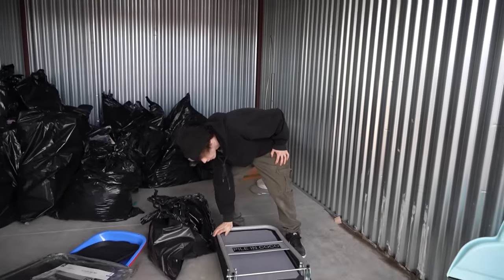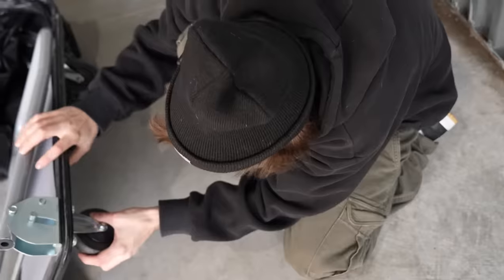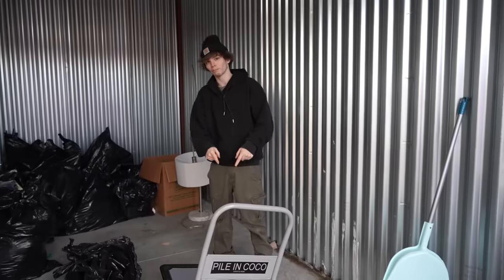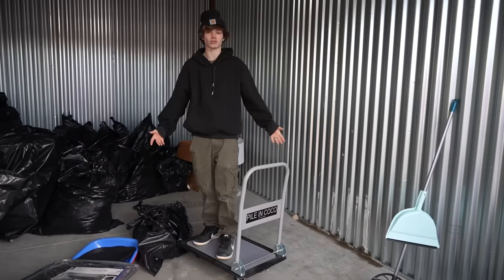Dude. Does it work? What happened? Oh, the bolt's not even on. Why would you do that to me? Get me all excited and not even have another bolt right there. Once we get the bolt on, this thing is gonna be dope. All right? Yo, this is awesome.